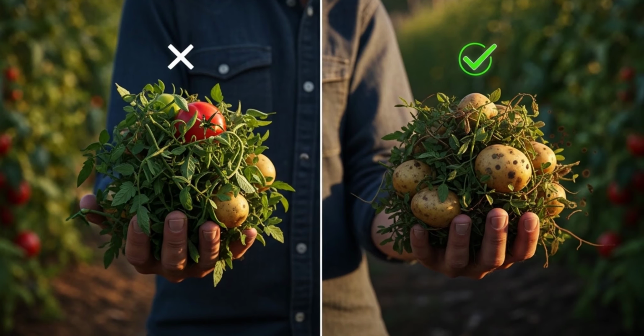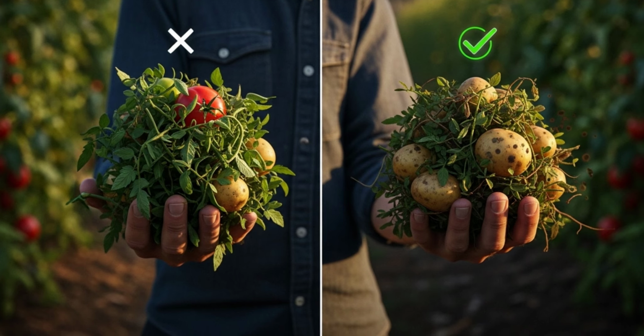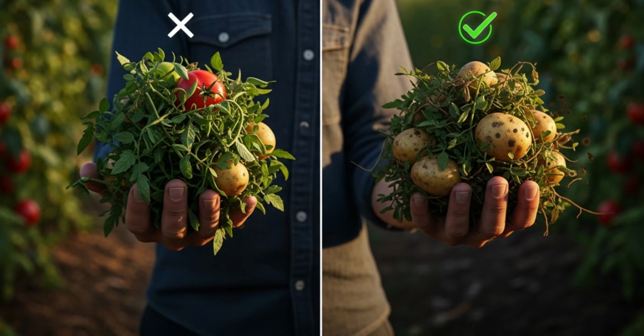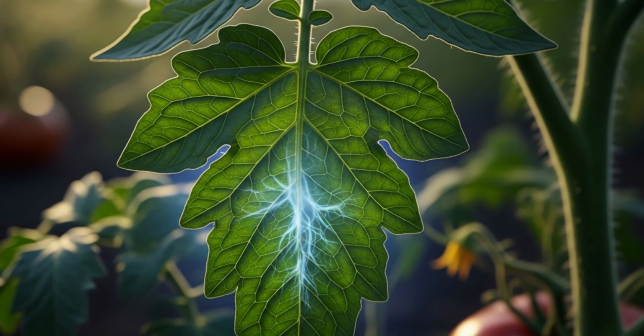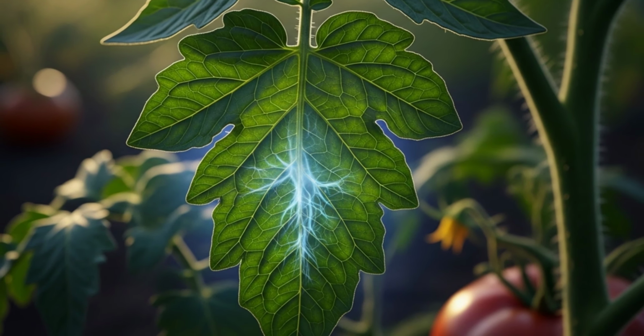Remember this simple rule. Never add potato and tomato tops to your main compost pile unless you are absolutely certain they are 100% disease-free. And let's be honest, who among us can ever be 100% sure? Even without visible signs of disease, the infection could already be lurking within.